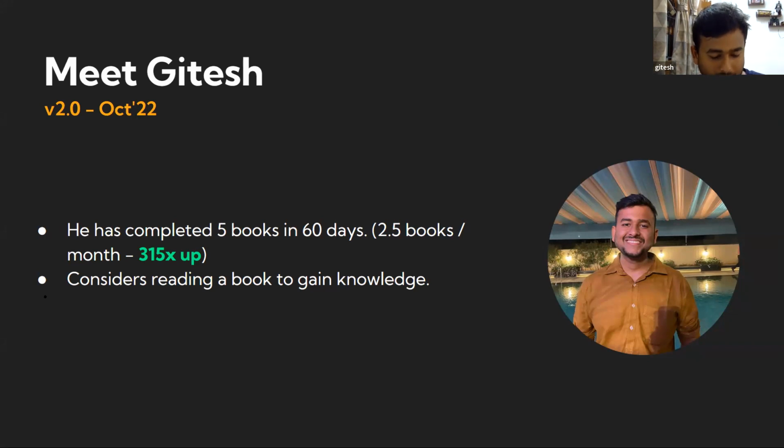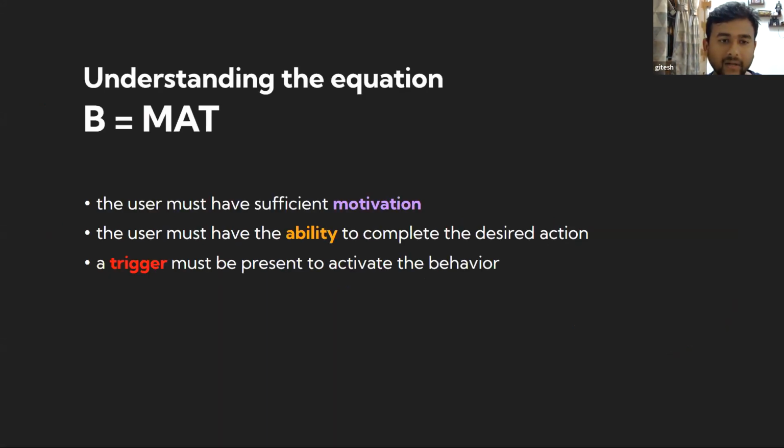The main point here is that to drive any behavior and to make it into a habit, these 3 ingredients of motivation, ability, and trigger are a must. So here's the equation for you guys.